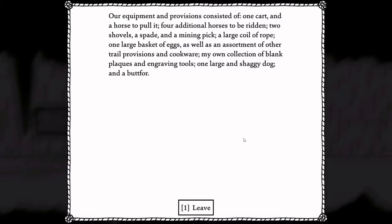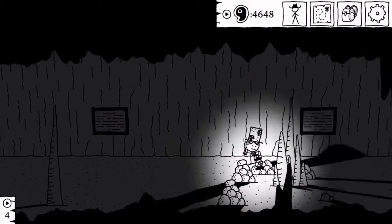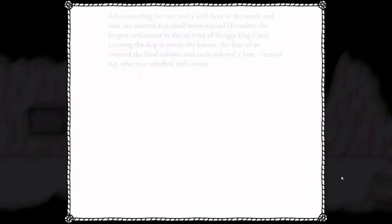What's a butt for? Because I can only imagine it's for playing with, but what's a butt for? On a related note, I am getting the distinct impression.